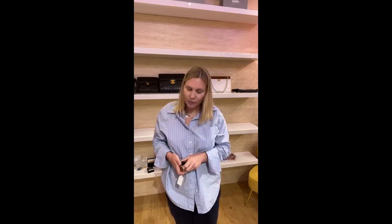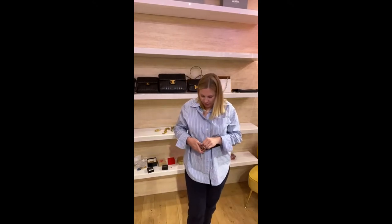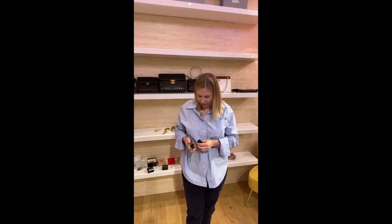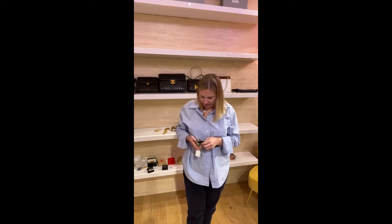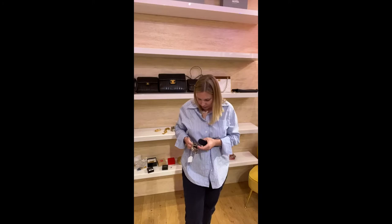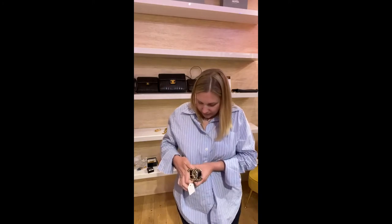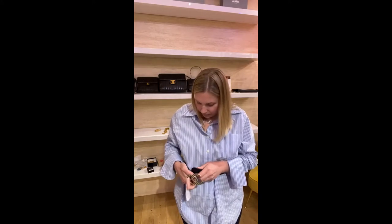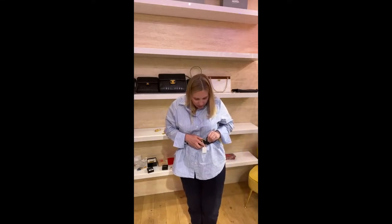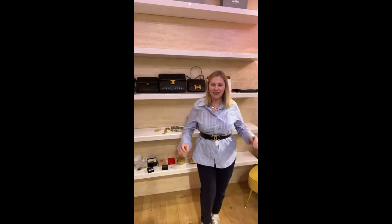So actually, 90 centimeters is normally what I see with a vintage Chanel belt, 85, 75, but 90 is actually a very good size. Let me just try to, sorry, let me do it like this. So it does have, it is so cute. Oh wow, I like it.